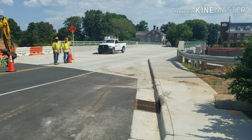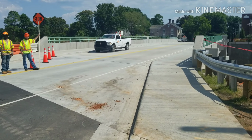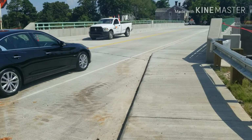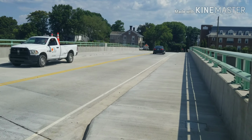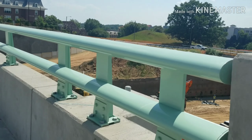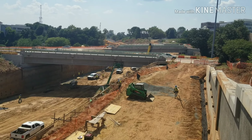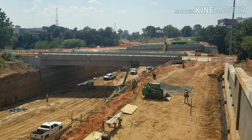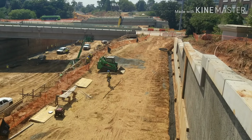As you can see here, I think this is Main Street, no, Church Street. The Church Street Bridge is completed. We have cars driving past. Look at this, nice. We have the other bridges that are pretty much completed as well. I remember last time we did this, those bridges weren't completed.